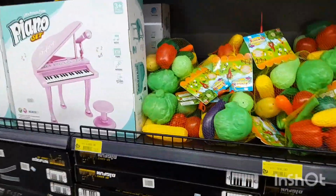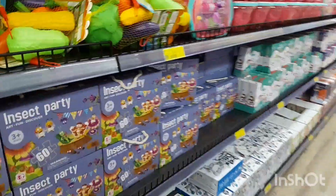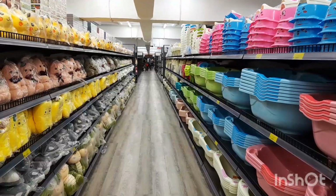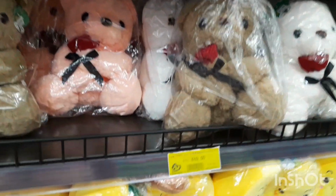I've run out of things that I can check. These are toys, actually. They're quite affordable. Those with kids, newborns, shower basins are quite affordable. The potties, the teddy bears. You've got no reason not to buy somebody a teddy bear, I don't know. Very cheap.